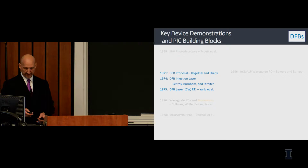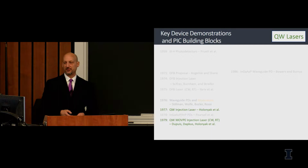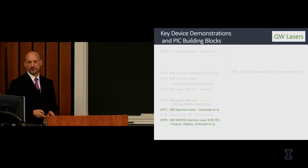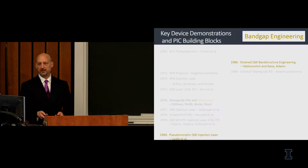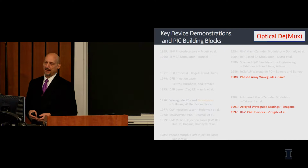Quantum well injection lasers were first realized by Nick in the late 70s, and quantum well MOVPE lasers were first realized by work with Russ and Nick in the late 70s. Strained band gap engineering was demonstrated in the mid-80s, and modulator technology started in the early 60s, but developments continued throughout the 80s. Optical multiplexers and demultiplexers were developed in the late 80s and early 90s.